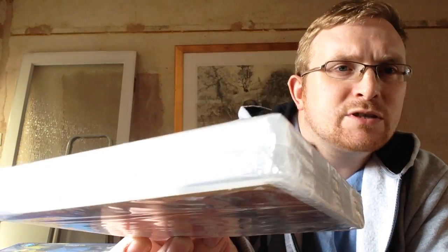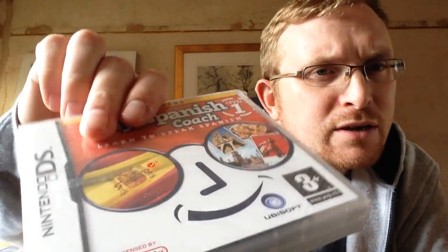Now, picked up some other bits. Picked up this, which is a new and sealed DS game, My Spanish Coach Level 1. It sounds boring as all hell, but the weird thing is it's sealed, but it hasn't got a Nintendo seal. But it is sort of slightly worn through on the corners and whatnot. I paid £2.50 for it, and this sells for around 10 to 15 quid actually, which is good.